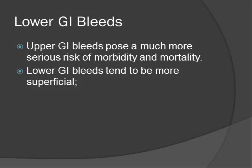Cancer can cause it. It's very low down on the list, but yeah, cancer can cause it. Any more? Hemorrhoids, yeah, that's exactly it. Anyone else, any other causes? IBD, yeah, so Crohn's and UC, that are often the primary presenting cause.